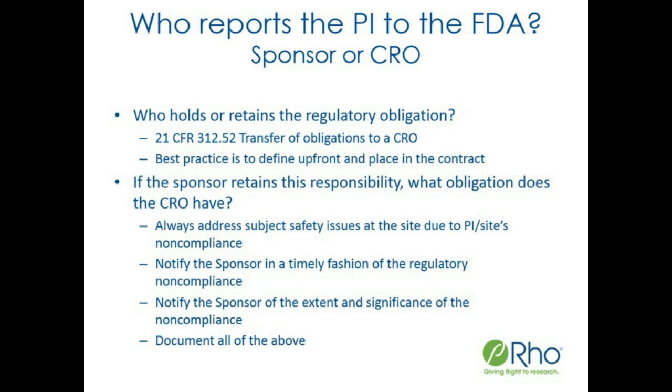The best practice is always to think about this upfront at the beginning and define it in your contract in your MSA. If it's defined there, if there's ever any disagreement down the line, not that that ever happens, you can go back to who holds the regulatory obligation and who's responsible for that.